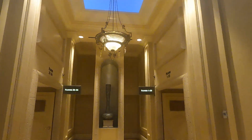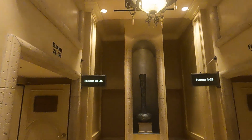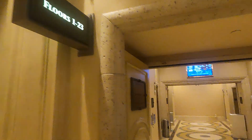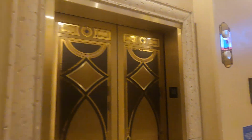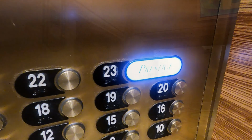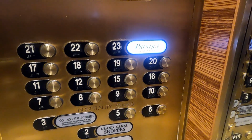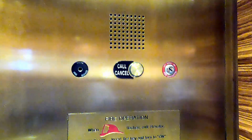Now, we just showed you the front desk of the Palazzo where most guests would check in. And they do have an invited guest section as well as regular check-in. And they do have several banks of elevators because it is a large property. The Palazzo is actually the second tallest building in Las Vegas at 50 floors. So certainly a huge place, but here is the Prestige elevator button.